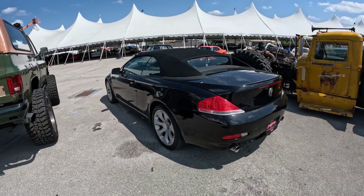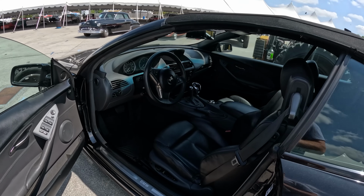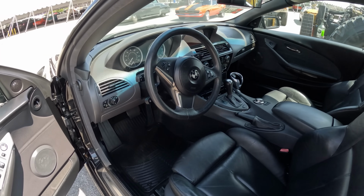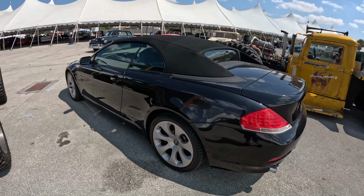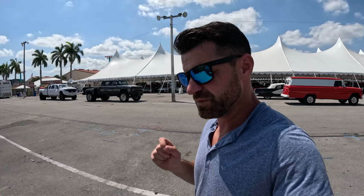Now I just said it, but every car that I'm looking at for under $10,000, I will do a recap at the end of this video to see what they sold for. All right, here we go. 2005 BMW 645 Ci. I actually don't want this car, although it's pretty clean and I've always liked these. They can be pretty problematic. That 4.4 liter engine has serious oil consumption issues. This car, maybe under $10,000, maybe not. We'll find out at the end.